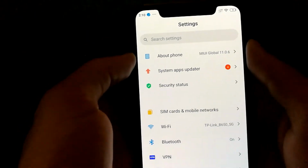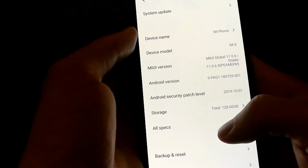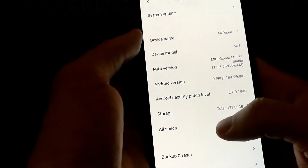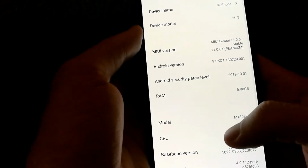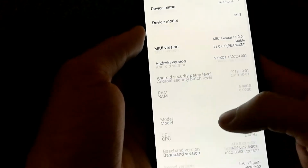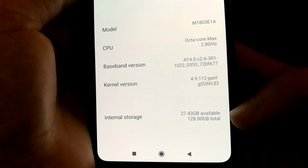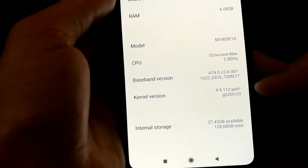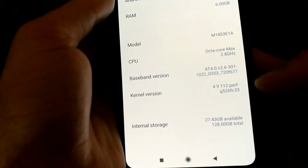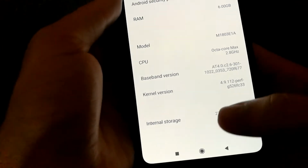Sometimes the issue happens because you do not have enough storage available on your device. So you can actually check that by going into your About Phone option, and then under All Specifications, you should be able to see how much internal storage you have available. So in my case, I still have 27 gigabytes, and for that reason, the internal memory on my device would not be an issue.